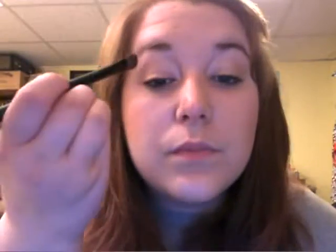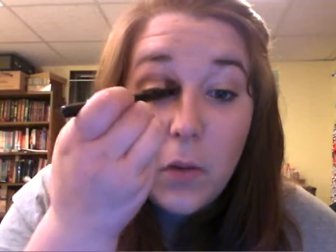I'm putting this on my crease. If you have hooded eyes or really round eyes, I would put this color along your lash line, kind of like a really smudgy eyeliner. If you have smaller eyes, I would use the Chocolate Chip, just kind of a light taupe. It's going to keep your eyes open more. So I'm putting this on the crease, focusing on the outer corner.